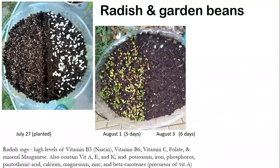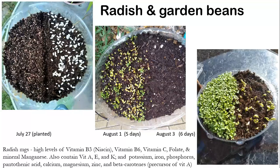Next click. So in 5 days, the radishes came through, and you can tell they just came through because most of them are yellow, and the beans were still down there. And I thought, what a waste of a tray. Then I waited one more day, and next click, they started coming through, the beans that is. Meanwhile, the radishes were pretty densely populated on their side and coming up pretty good. So next slide.